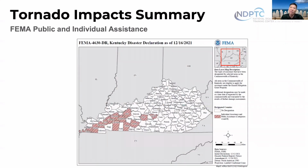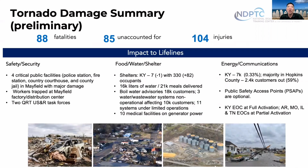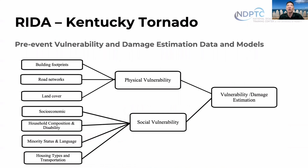And again, we begin first by looking at the public and individual assistance claims, and then relate that to other on-ground surveys and sources of damage. And we're looking at critical infrastructure first, looking at large facilities. There was a warehouse distribution center that was impacted. And then looking at the effects or impacts to lifelines, to shelters, water systems, wastewater systems, energy, communications, and obviously roadways is a big function.